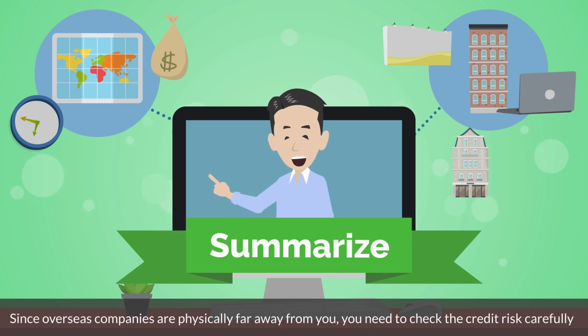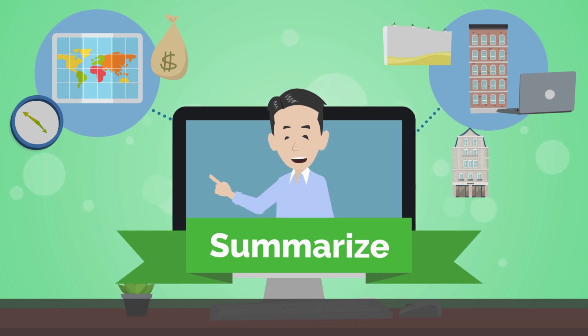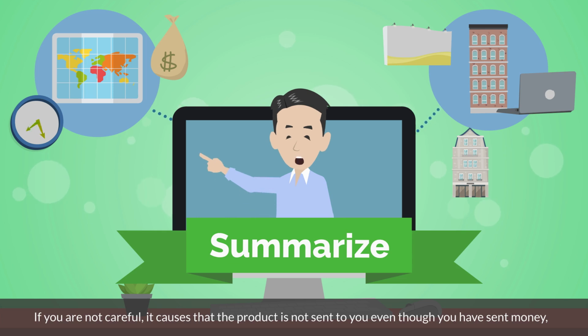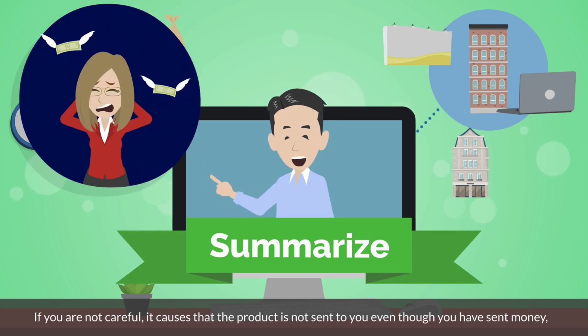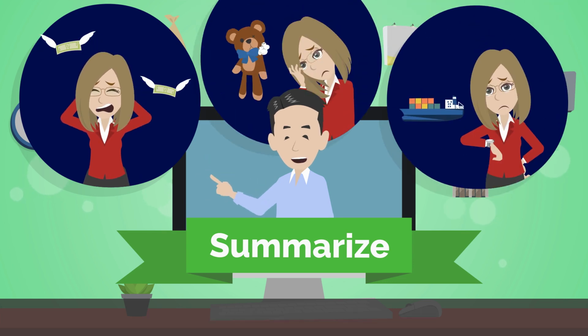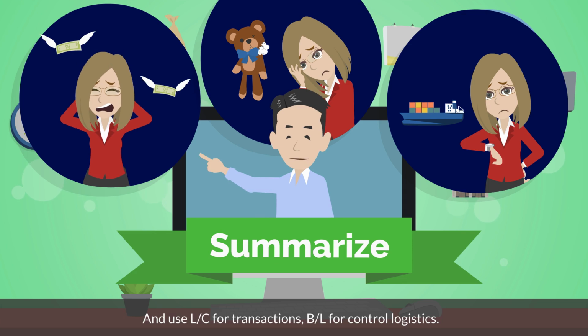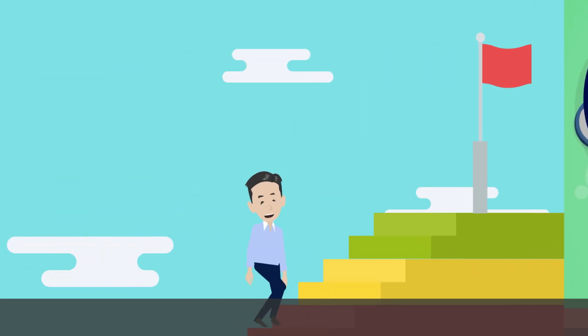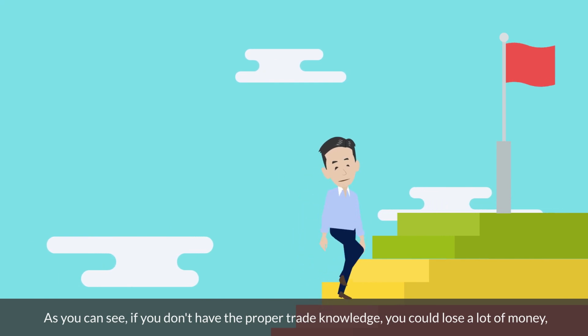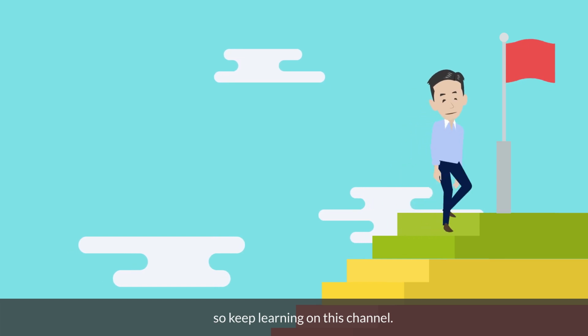Since overseas companies are physically far away from you, you need to check the credit risk carefully. If you are not careful, it causes that the product is not sent to you even though you have sent money. You may have quality problems or a big cargo delay. To avoid this kind of risk, you can use a Dunn Report to check if the company is trustworthy or not, and use LC for transactions, BL for control logistics. As you can see, if you don't have the proper trade knowledge, you could lose a lot of money, so keep learning on this channel.